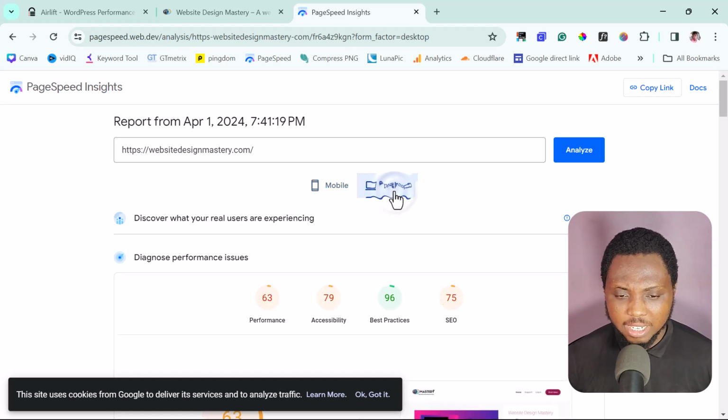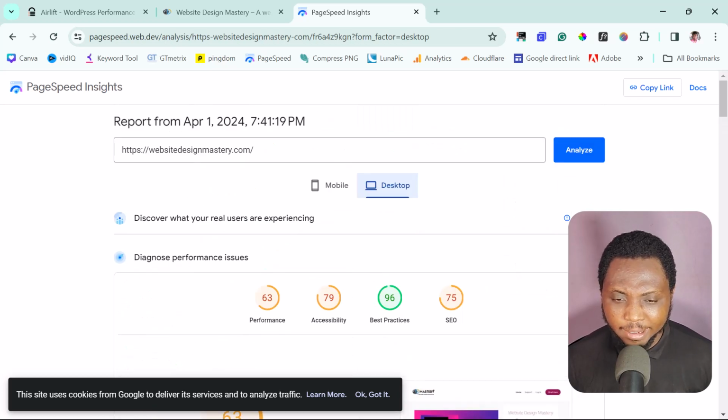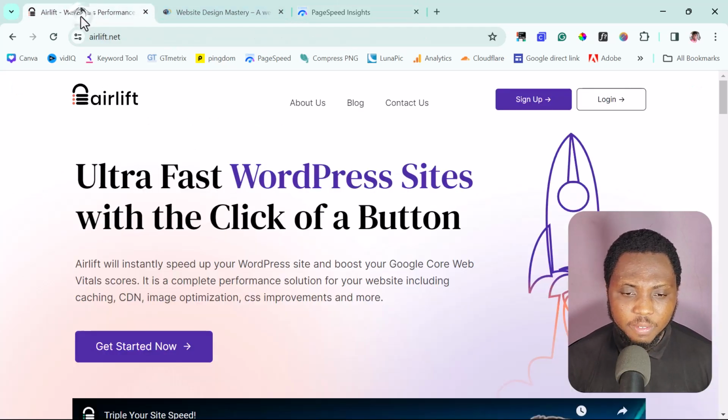So let's come to the desktop version. You can see literally the same thing. Everything here looks literally dead. So let me try this plugin with this website, and let's see if it is able to speed up this website. So now let's come back to Airlift here, and let's just get started.